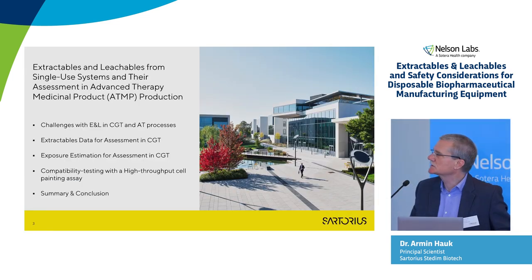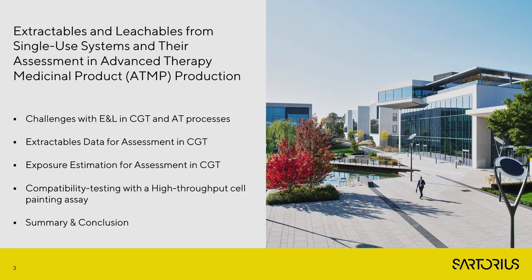The qualification, the extractables and leachables qualification, in case you start to use a gene and cell therapy product, or you want to produce a gene and cell therapy product. It starts a little bit with highlighting the special challenges which are there. Then I come to the question whether extractables data, what we are having today, are suitable. So that means, for example, the USP 665 data.